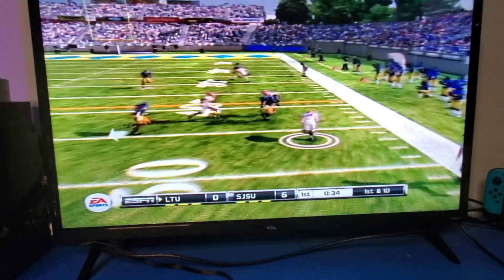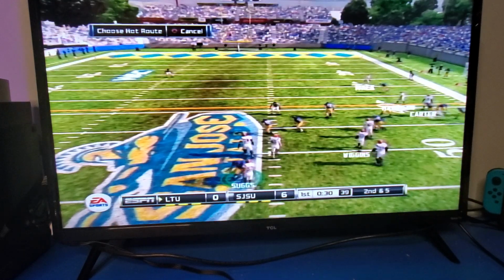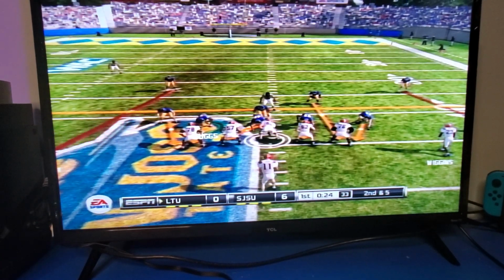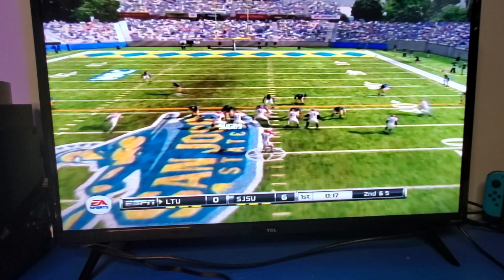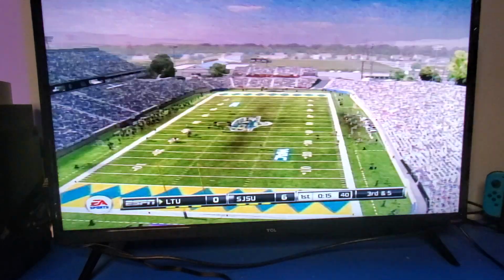Williams drops back to pass. He's taken down at the 44-yard line. They'll line up with 5 wide receivers. They're calling an audible. He was under some pressure there.